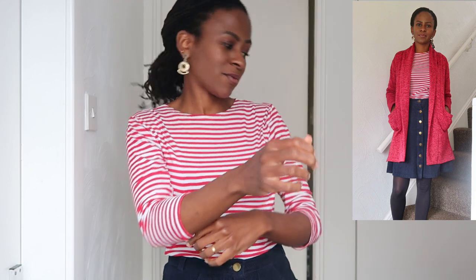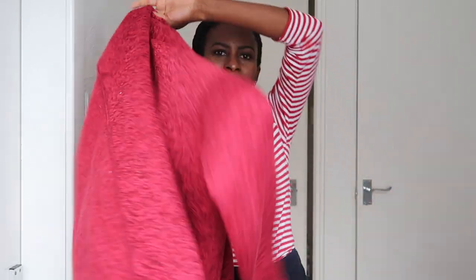Probably I should have extended it this far, but that doesn't bother me, and I went with 3/4 sleeves. Unfortunately, this pattern was discontinued, but it's something you can do with any t-shirt pattern that you own. And over it, I'm wearing my Boyfriend Cardi by Love Notion.